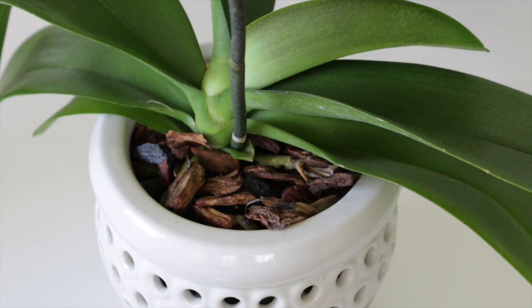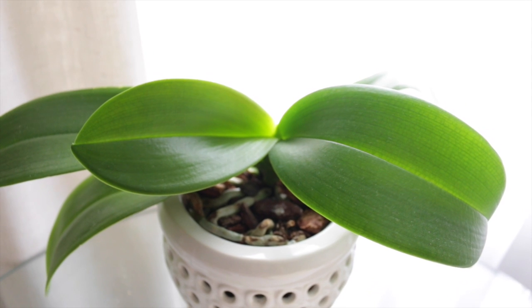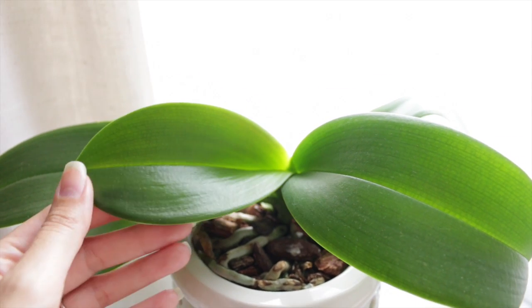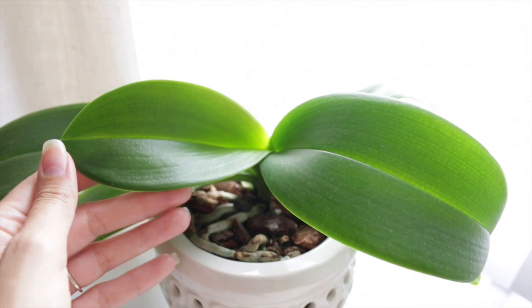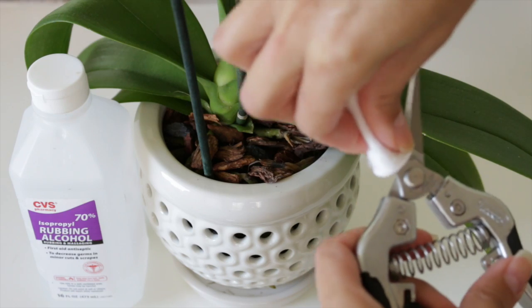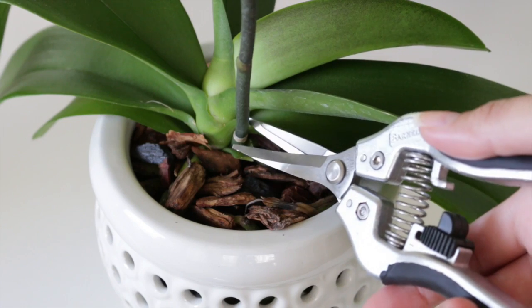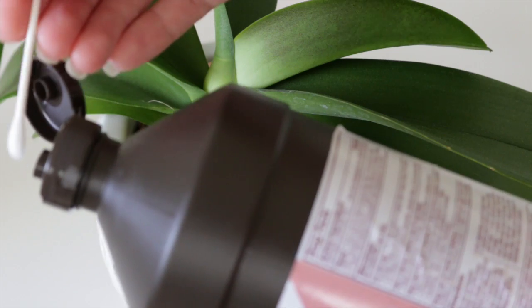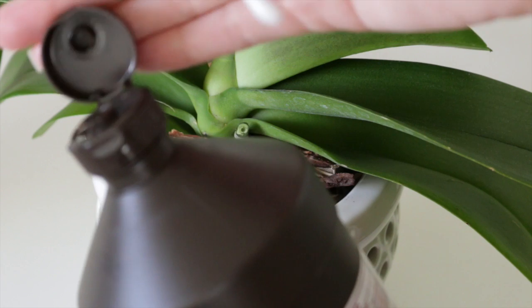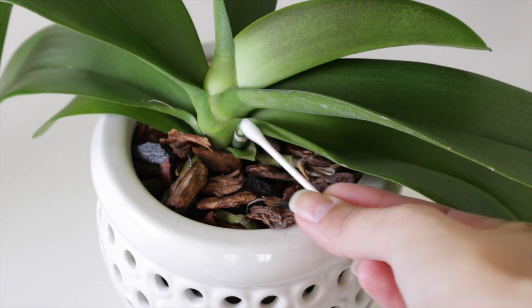The first option is you can cut it at the base and let the plant focus its energy into the green growth now, which is what it naturally wants to do. After it's done blooming, it wants to focus on growing new leaves and new roots. I will just take my pair of pruning scissors, disinfect them with alcohol, or you can flame them and sterilize them. I'll just cut right at the base and cut at an angle, and then clean the wound once again with a little bit of hydrogen peroxide.